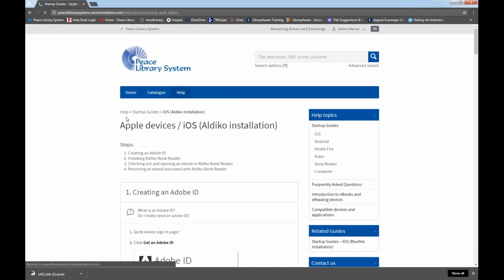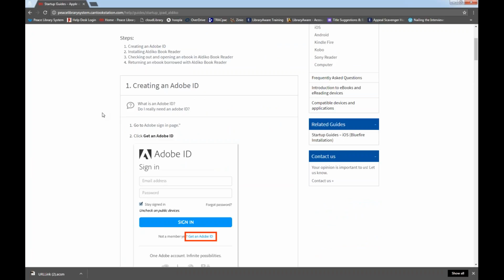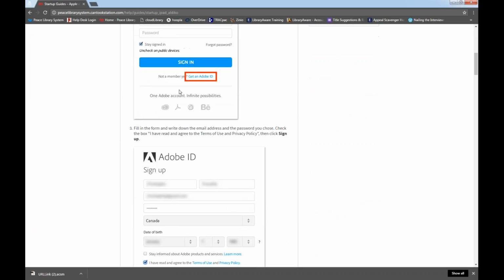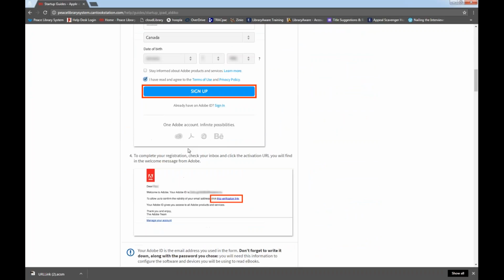So iOS basically works almost the same as Android. All 3 apps I just showed you are available for free on both devices, so there shouldn't be too much of an issue with that. And they're filled with screenshots and very simple, straightforward instructions.